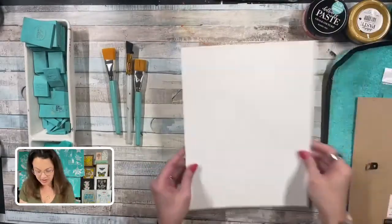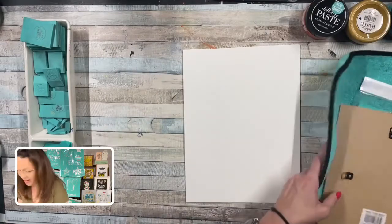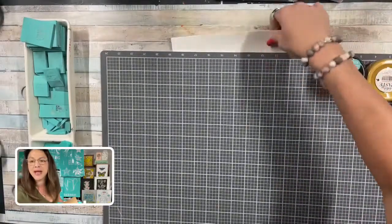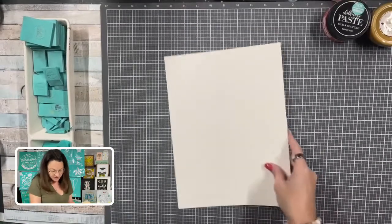I've already torn out a sheet here. I'm going to make a mess, guys. Let me grab my Club Couture mat. Club Couture has this nice mat. You can pierce this, you can paint on it, you can make a mess, and it just protects the surface you have underneath.